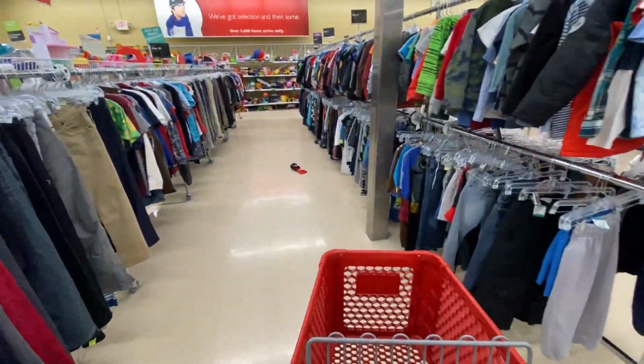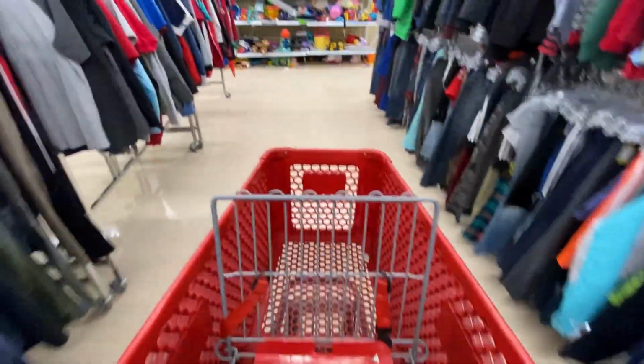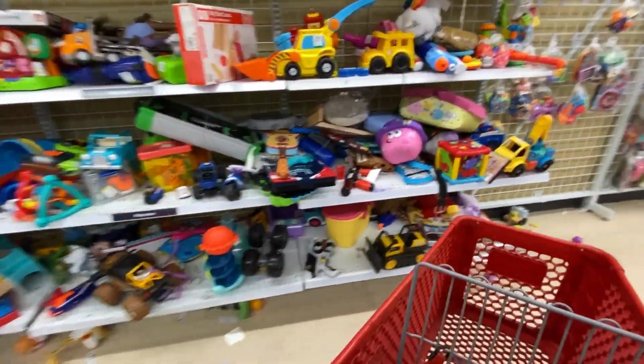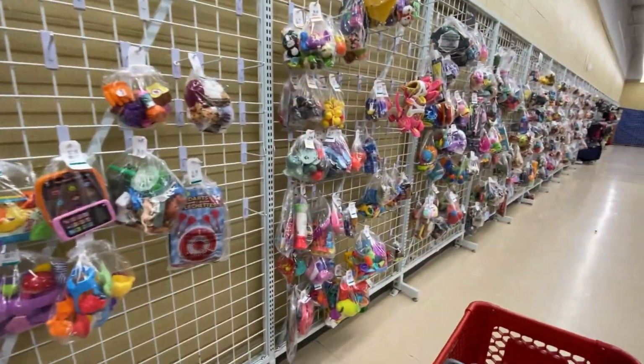That's a cool ASU hat. Problem is it's fitted. Fitted I like to stay away from. Uh-oh. It's a sad, incredible hand. No. It's always something sad on the floors at thrift stores, almost every time. You know, I understand. It gets messy. People are moving things around. All love here from me. But yeah, they do get messy.